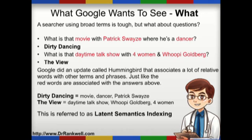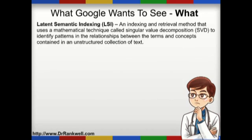That is referred to as latent semantic indexing. Okay? So, want to get geeky for a second? We'll do that. Latent semantic indexing is an indexing and retrieval method that uses a mathematical technique called singular value decomposition, SVD, to identify patterns in the relationships between the terms and concepts contained in an unstructured collection of text. I couldn't even read that cleanly myself.